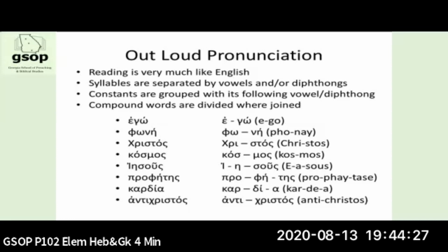Prophetes, 3 syllables. Pro-phe, that's where the accent is. Prophetes. Cardia, you ever been to a heart doctor? You've been to a cardiologist. Cardia. And then you have a compound word, antichristos. Just like in English you have compound words and you pronounce them as 2 independent words, antichristos.